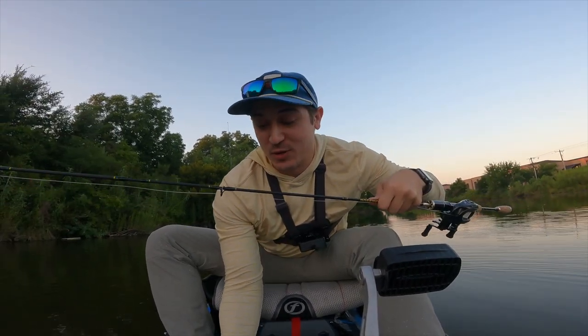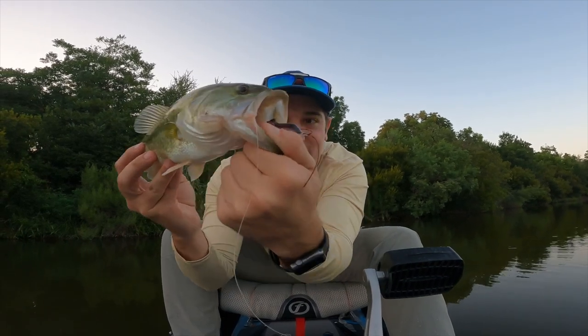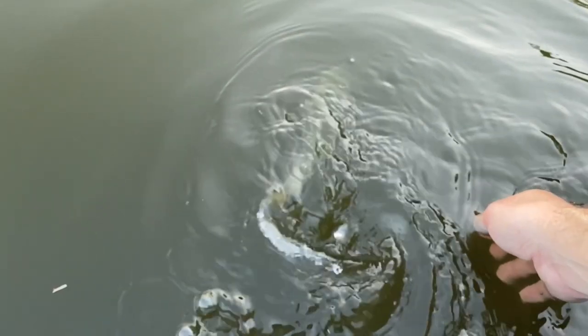I just almost got treble hooked by this fish. First little mouse muncher right there. This is definitely smaller than the other guy that we had bite earlier, but we got one to stick. This tree, just for fun.